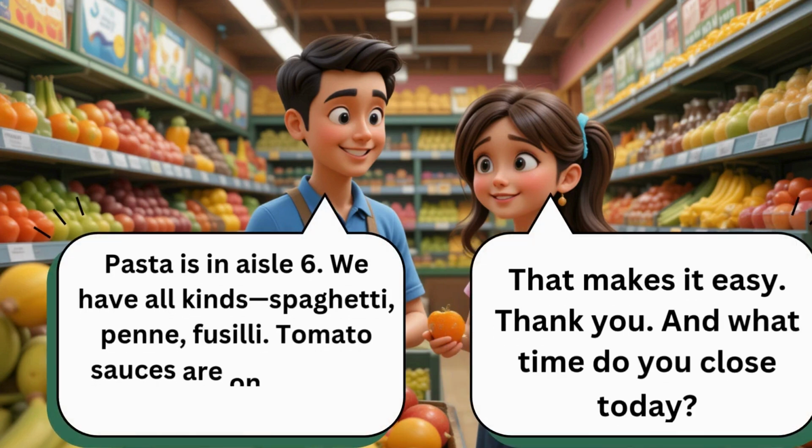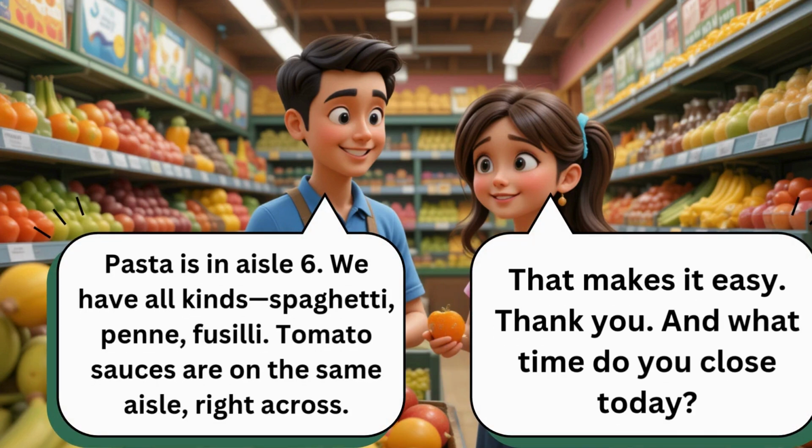Pasta is in aisle 6. We have all kinds: spaghetti, penne, fusilli. Tomato sauces are on the same aisle, right across. That makes it easy. Thank you. And what time do you close today?